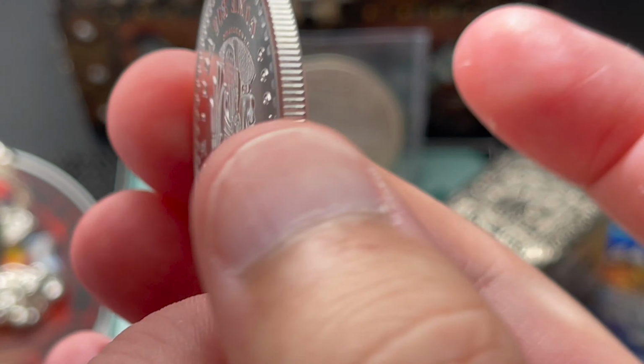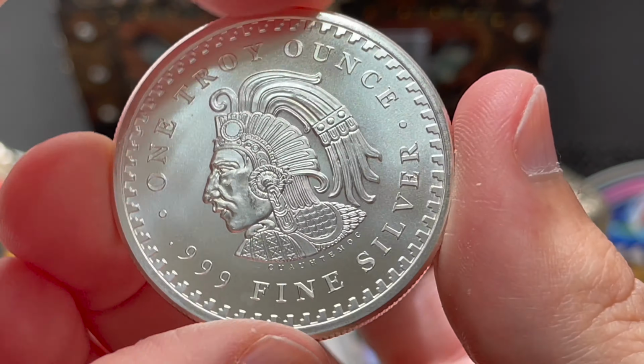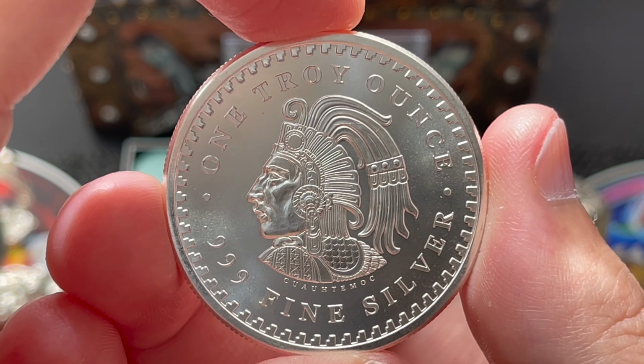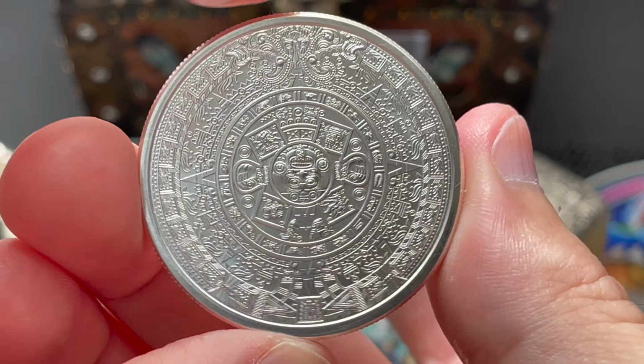These are absolutely stunning rounds. And as you know, I collect all the Mexican silver, and you know I'm a Libertad lover, but I didn't have one of these. Believe it or not, I did not have one. So I picked up one of these from Bold, along with some other stuff.